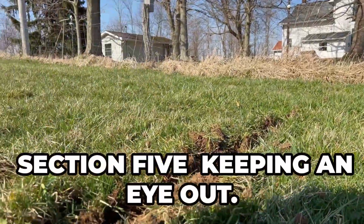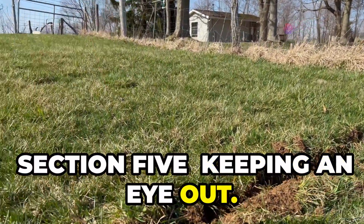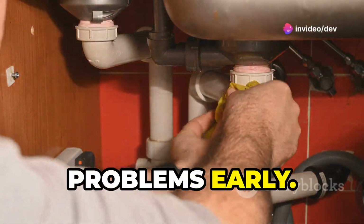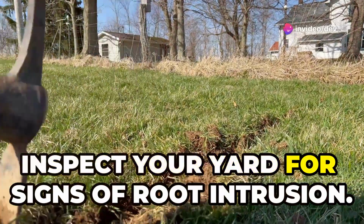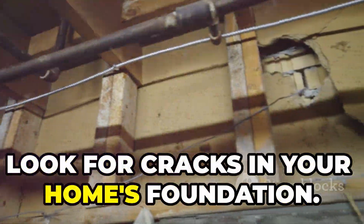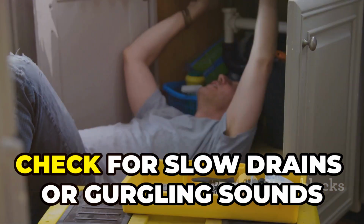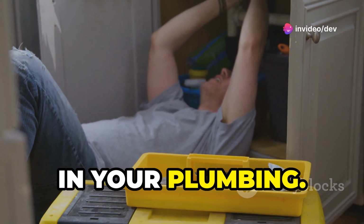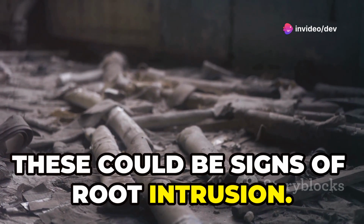Section 5. Keeping an eye out. Regular maintenance is key to catching problems early. Inspect your yard for signs of root intrusion. Look for cracks in your home's foundation. Check for slow drains or gurgling sounds in your plumbing. These could be signs of root intrusion.